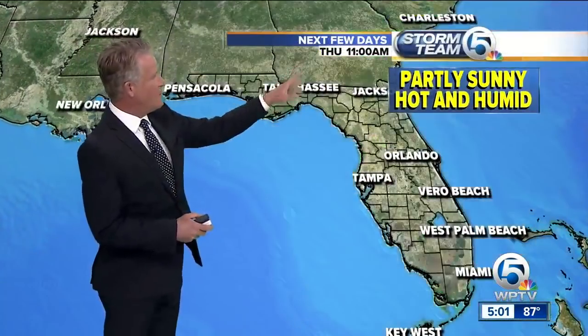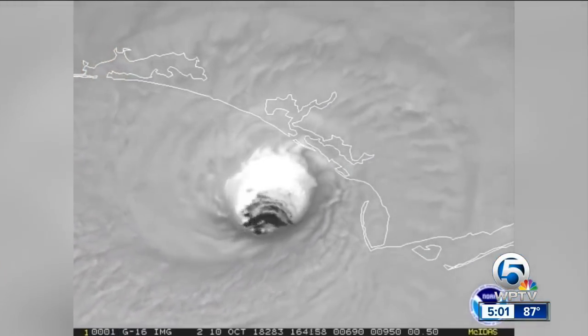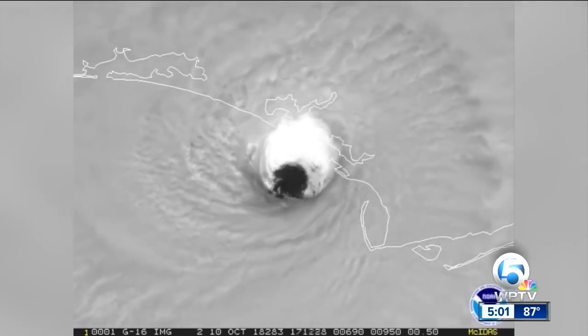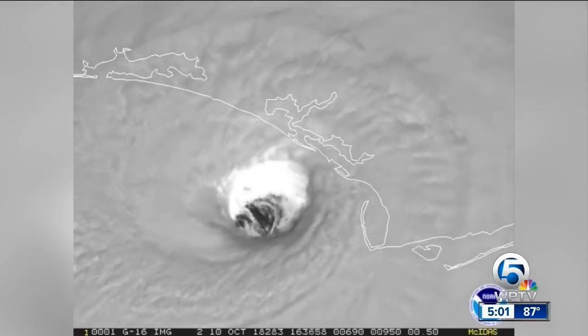There is a look at what we're looking at as far as our weather. It's starting to roll away, so we'll see somewhat of an improvement in the winds. We're also getting video. This is actually from the space station of the storm as it moves inland. It made landfall at Mexico Beach. This was at about 1:30 this afternoon.